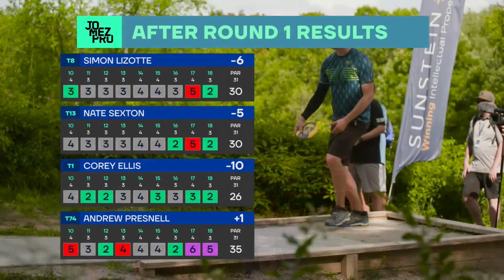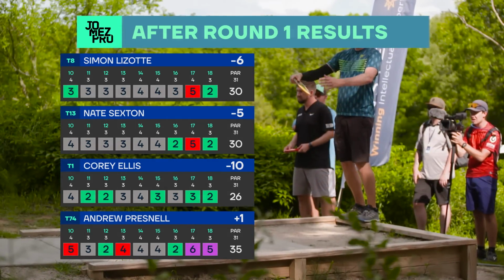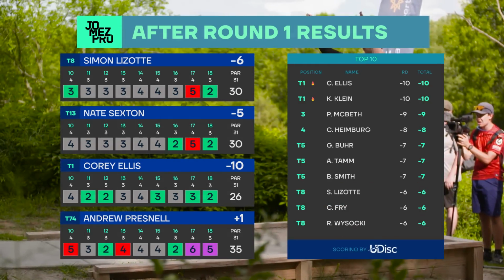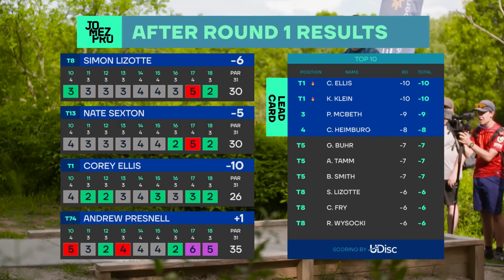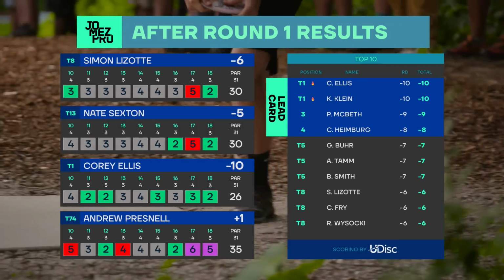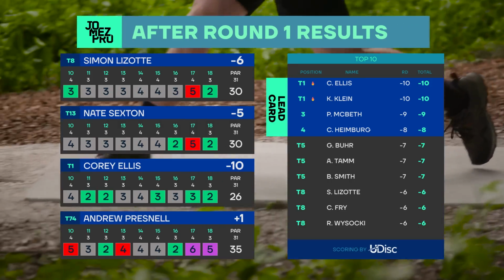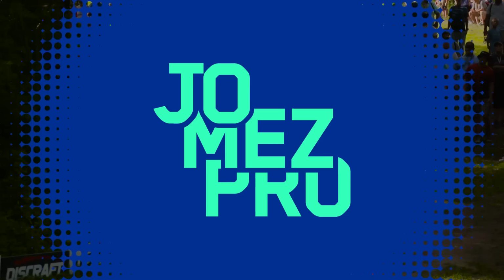Well, you see a little bit of a spread here on the back 9. No bogeys on the front 9. You're very rarely going to see anything like that on the back, though, as we see fire emoji for Corey Ellis. Kyle Klein matching the effort, also at 10 under. Look at the card we've got tomorrow, my word.